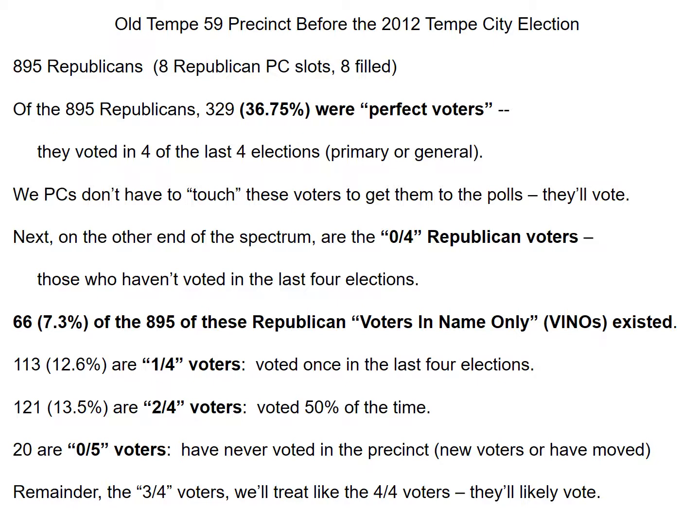113 of the whole were 1/4 voters. That means they voted once in the last 4 elections. 121, 13.5%, were 2/4 voters. They voted 50% of the time. And then 20 were brand new voters, 0/5 voters. They had never voted in the precinct. They were either new voters that just came of age and registered, or they had moved into the precinct.